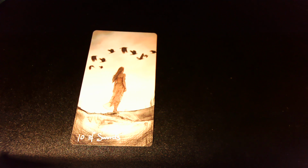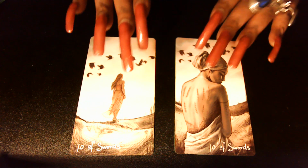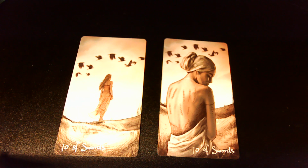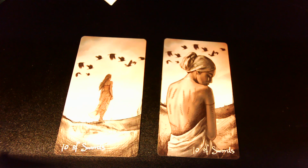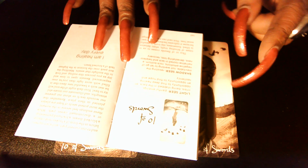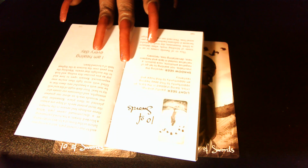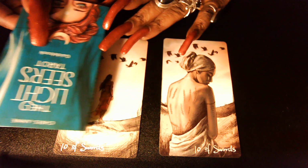I know a lot of us, we don't like guidebooks. So, this little guidebook here, I just opened it up and you probably can't see it, but it talks about painful endings, crisis, being stabbed in the back, an opportunity to find deep healing, an opportunity to find hope and resiliency. And of course it has the shadow seer, which is resisting the inevitable, etc., etc.